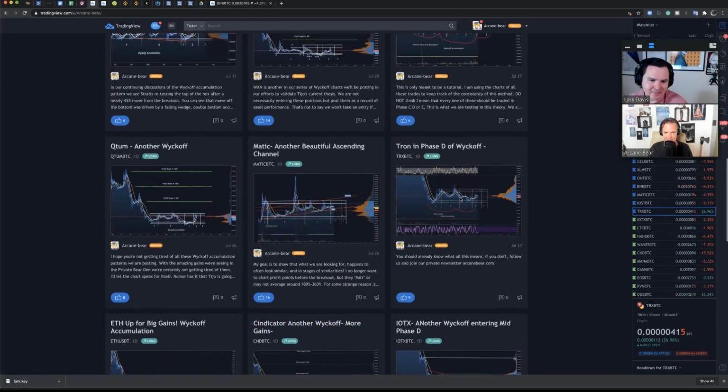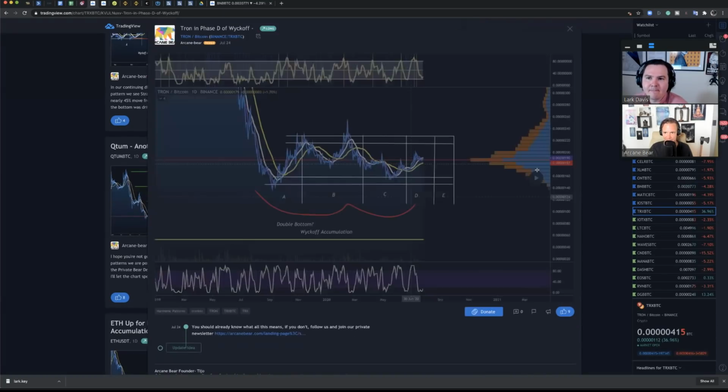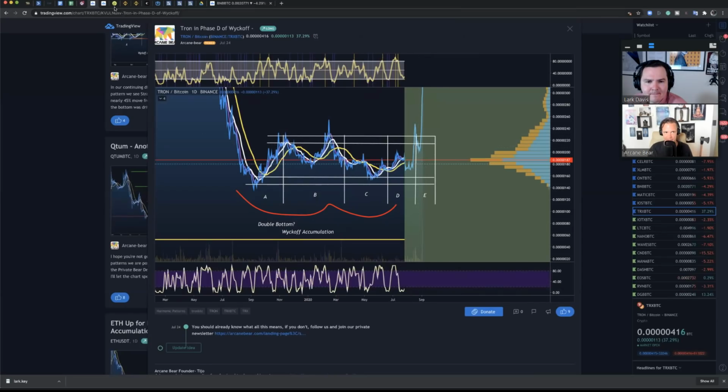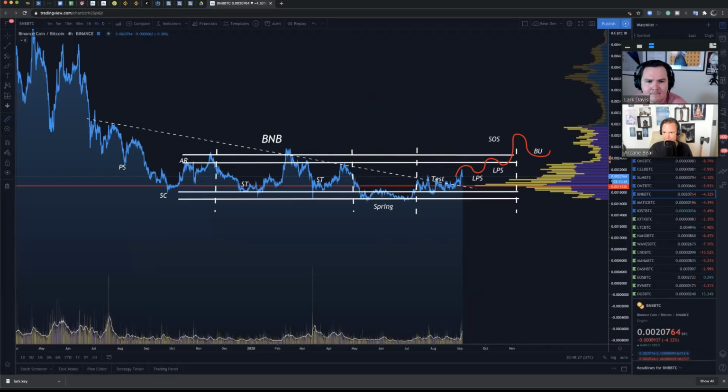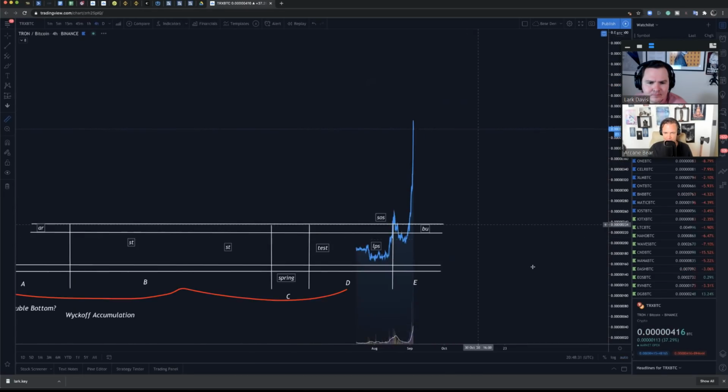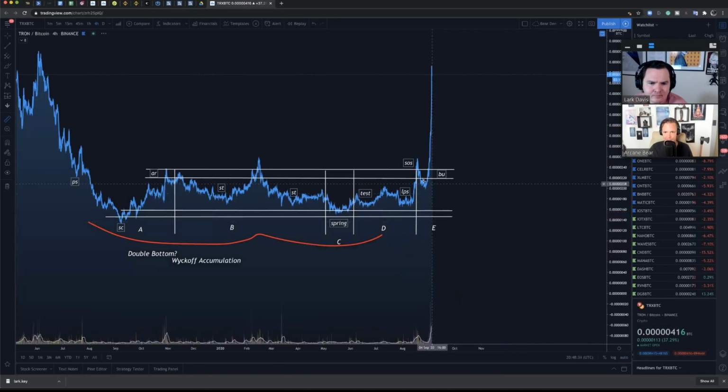Oh yes, there it is. Yep. So with Tron, the backup phase didn't last very long. It was only down for maybe 20 days, right? So if we go back over here and take a look at Tron, this is the area of identification that I think most people want to get into, making entries here.